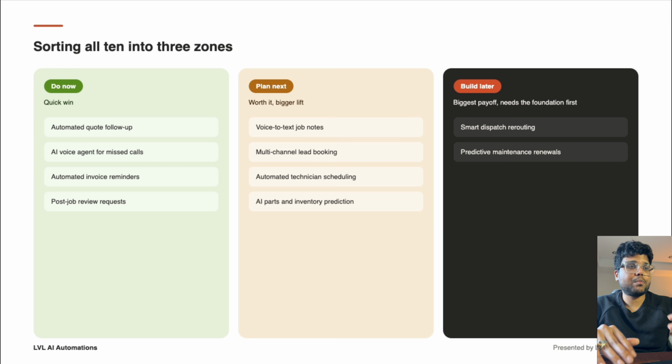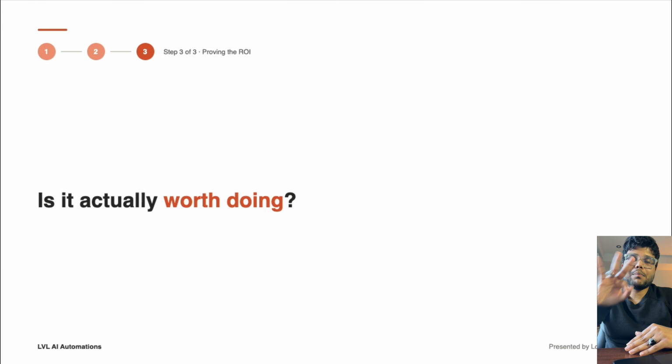And the red one is what you're going to be building later. It's more of a long-term game. It's the high effort and high impact structural fixes, the ones that pay off the most, but only once the foundation from the first two zones is already in place. So that's the whole purpose of step number two, which is prioritization. It's not about finding the cool AI fixes and solving the problem right away. It's about knowing exactly what is worth fixing first that's going to have the highest ROI in the shortest time possible.